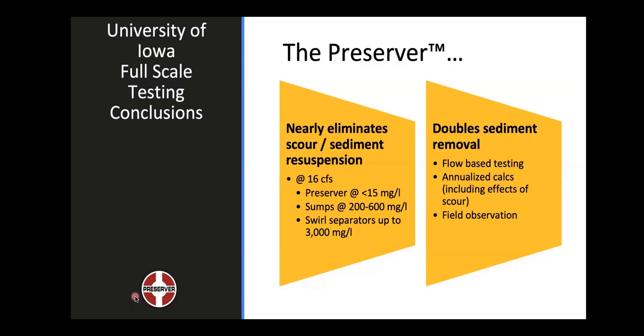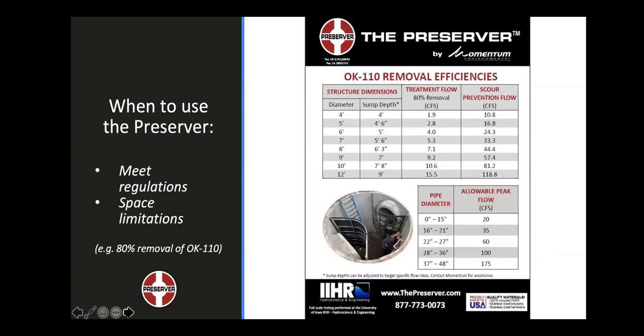If you're new to the Preserver, this is our 7th year of selling it. So it's well proven. It's got a fantastic track record. Like I said, we do see it being sold as pre-treatment primarily, but with this testing that we did, we can meet and predict basically any numeric target. So that's a nice thing about the methodology that was developed by the University of Minnesota. It's a dimensionless equation that accounts for particle settling velocity, two structure dimensions, usually diameter and sump depth, and then your flow rate. So it's relatively simple, but all of those measurements cancel out. It's dimensionless.